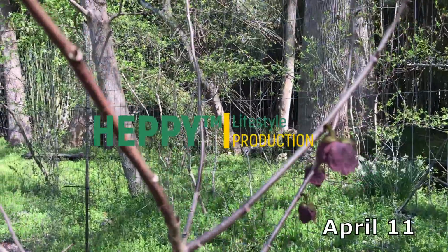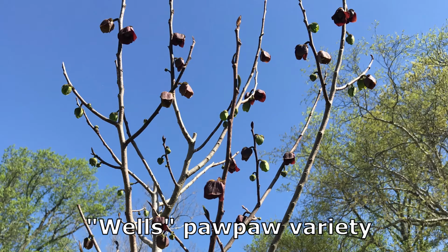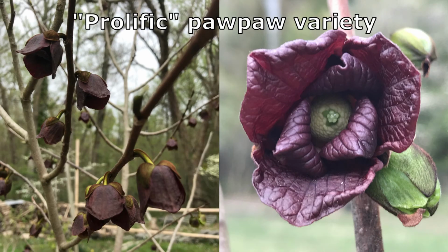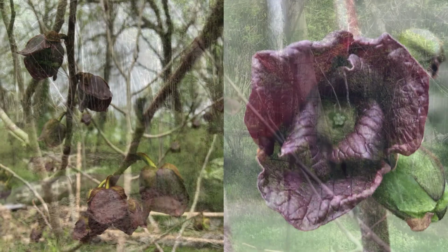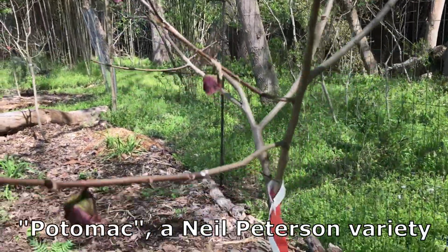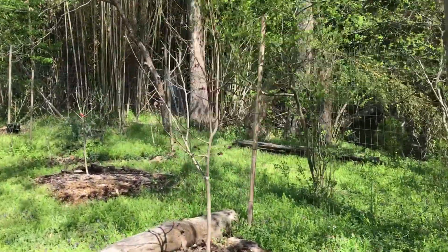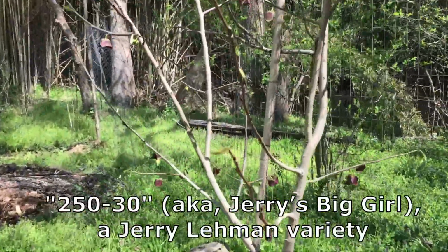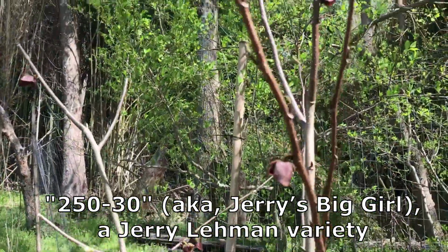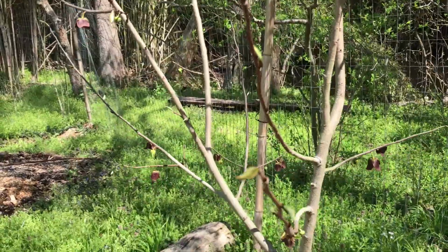Well, I'm too lazy to walk back up to the upper garden where you saw the Wells pawpaw. The picture of it, we have a prolific that will be absolutely loaded with blooms. This is a very young Potomac that is blooming now for the first time this year. This one here, I forgot her name. Got her blooms. Not heavy blooming, but she's very young.